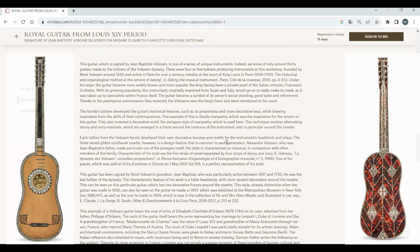So the guitar, which is signed by Jean-Baptiste Voboam, is one of a series of unique instruments. Indeed, we know of only 30 guitars made by the luthiers of the Voboam dynasty. There were 4 or 5 luthiers producing instruments at this workshop, founded by René Voboam around 1630 and active in Paris for over a century. Notably at the court of King Louis in Paris, 1640 to 1740.